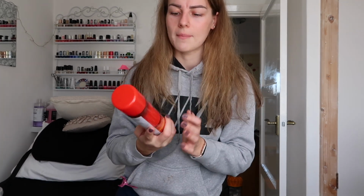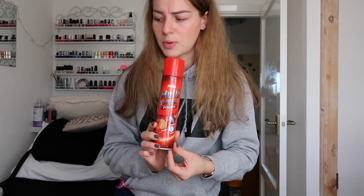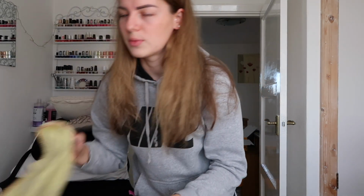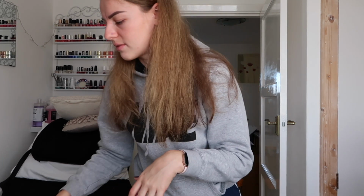So I use polish, so this is just the Asda Zone multi-surface polish, but sometimes we get Mr. Sheen. So I've got the Mr. Sheen one as well because there's not much left of this one, and with that I just polish all of the pine surfaces. You see, it's a multi-surface spray, so you can use it on anything. I know that some people use it on glass coffee tables and things like that, but we don't have any of those in this house, so I don't need to. So that's the first one, and I just use it with a duster, nothing fancy.